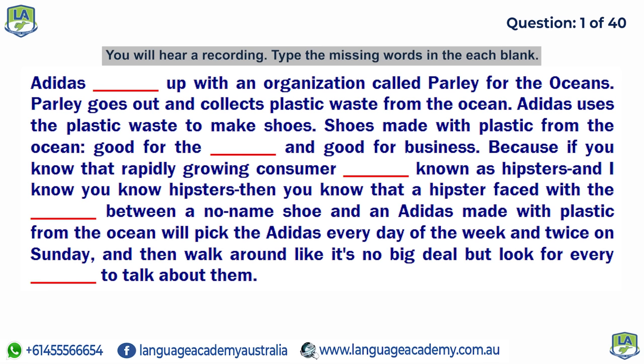Because if you know that rapidly growing consumer segment known as hipsters, and I know you know hipsters, then you know that a hipster faced with the choice between a no-name shoe and an Adidas made with plastic from the ocean will pick the Adidas every day of the week and twice on Sunday, and then walk around like it's no big deal, but look for every opportunity to talk about them.